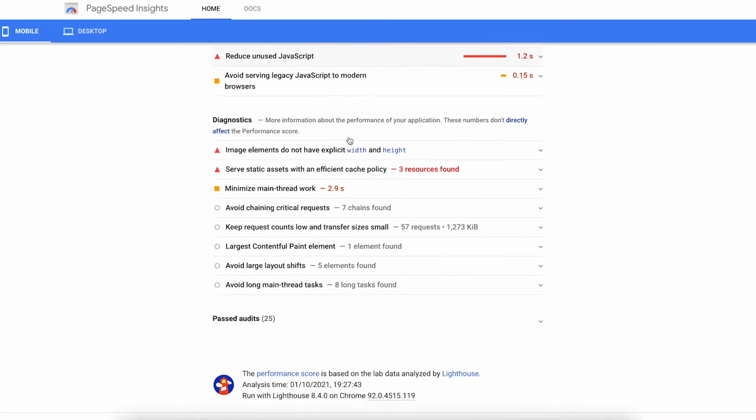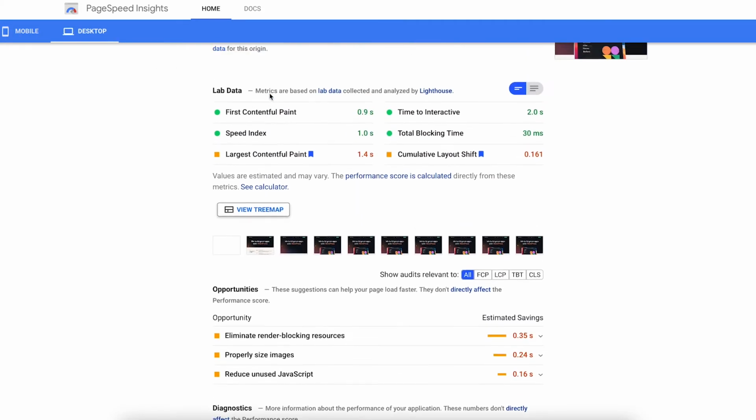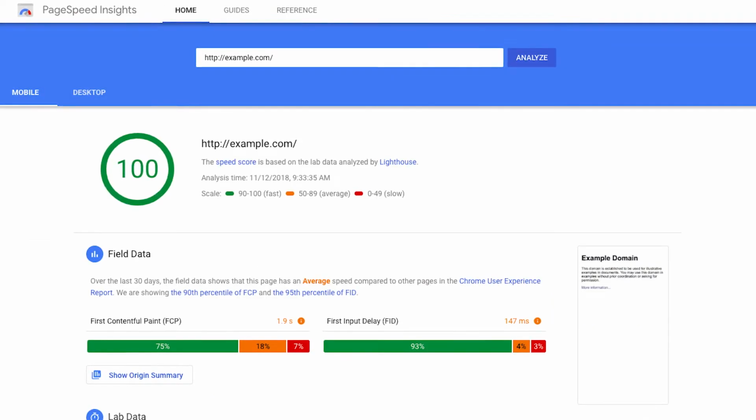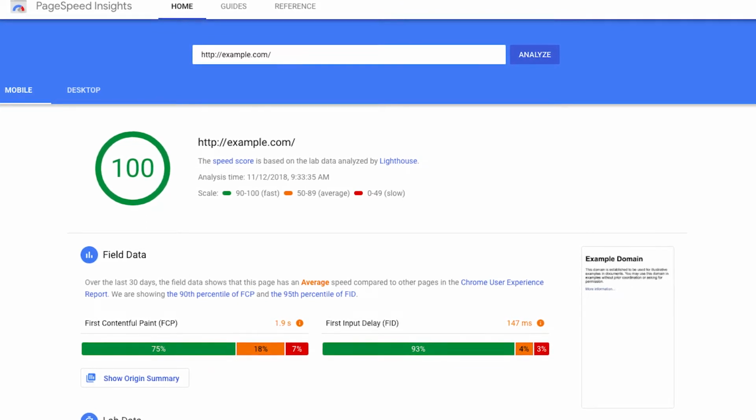We have an ultimate guide about WordPress website optimization. Once you've done all the steps, you need to measure your website speed. In this case, Google offers one of its most solid tools, Google PageSpeed Insights. This is a website performance monitoring tool.